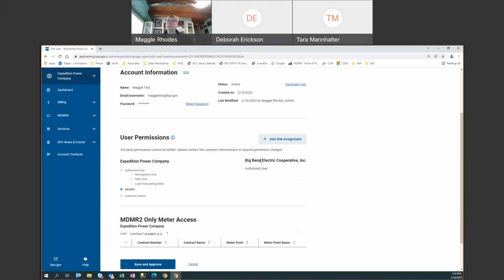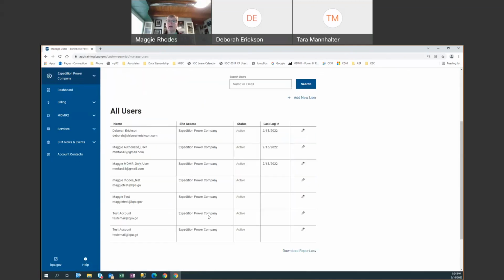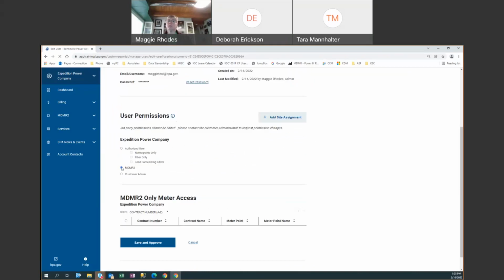Then Big Bend's CP admin would get an email saying, hey, Expedition is asking for access for their user. Do you grant it or not? And so then I would come in to my list of managed users. I would see a pending here for this user, and then I would just go in and click and edit that permission, and I can keep it as the authorized user, or I can say, no, I don't want them to have authorized user. I only want them to have an MDMR2 only permission.